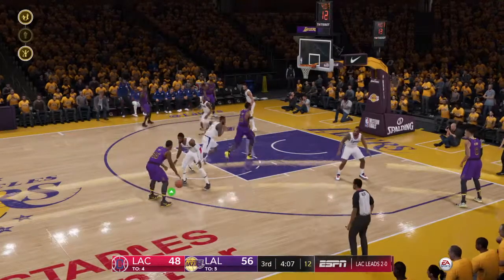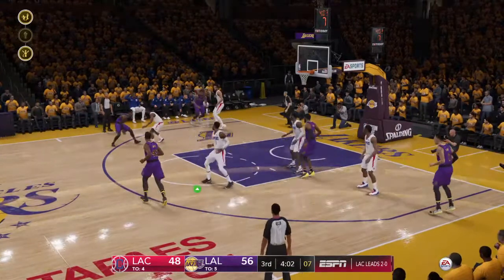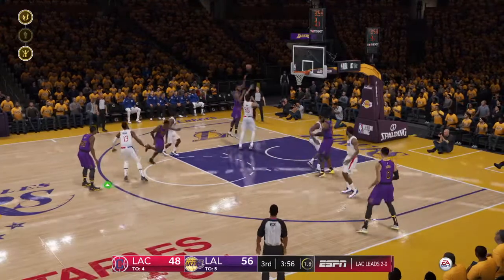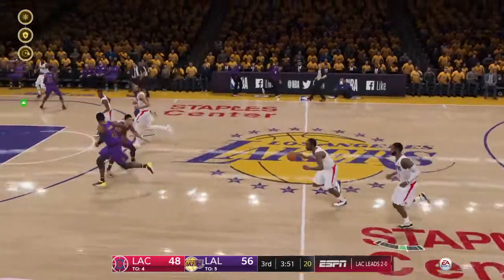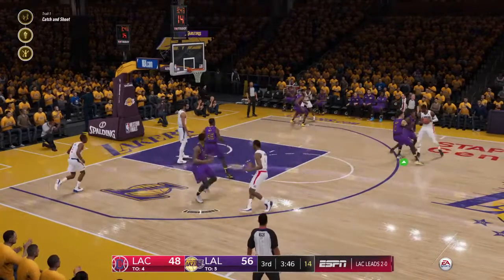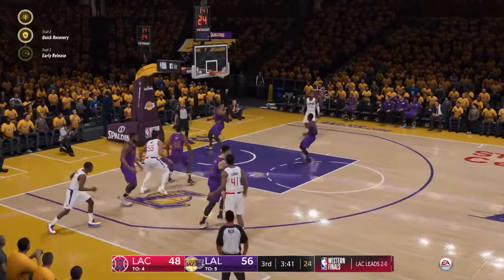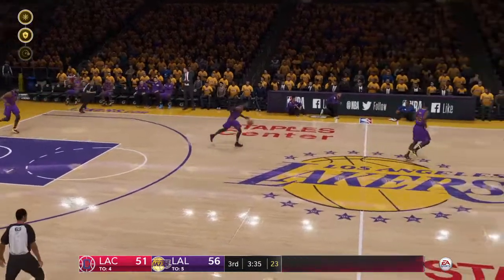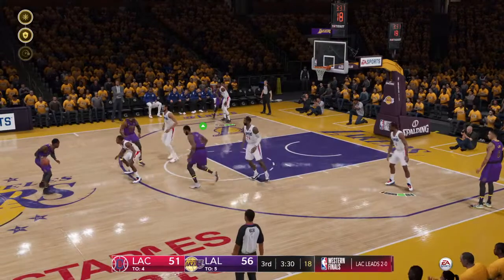Here comes the screen. Smith to Schroeder. Nothing going here on that drive. Schroeder. And the Clippers able to clear the board. It's the Clippers with the possession now. Leonard to George. Leonard buries it on the catch and shoot. And the game flow in the second half is completely different than the first. That first half equals out of sight, out of mind. Way to recalibrate in the locker room and find your rhythm back on the court.